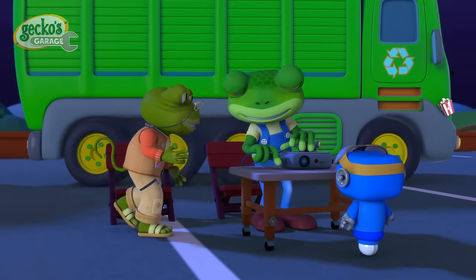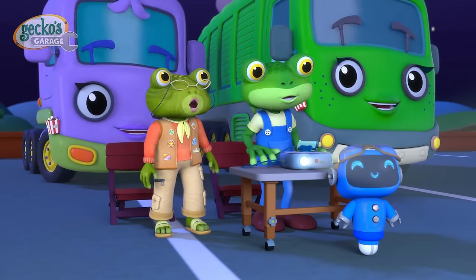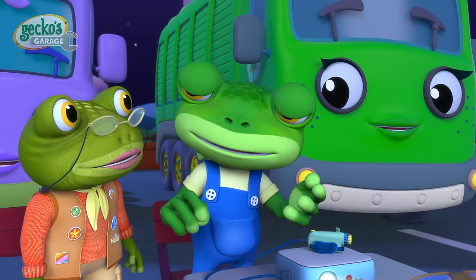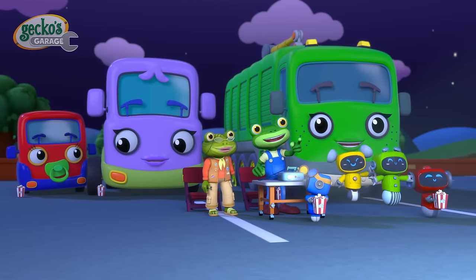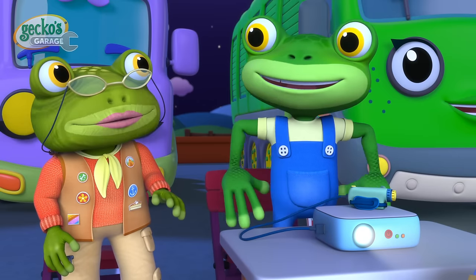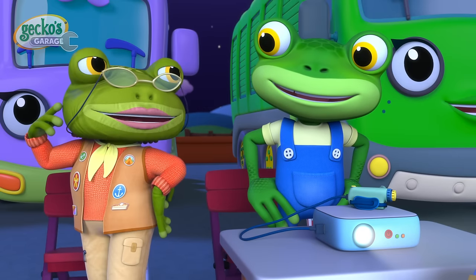What movie are we watching, Gecky? Attack of the Giant Forklift? No, it's a special premiere. Bluesville, a brave baby truck's rescue. Ooh, I hear the cast is fabulous.